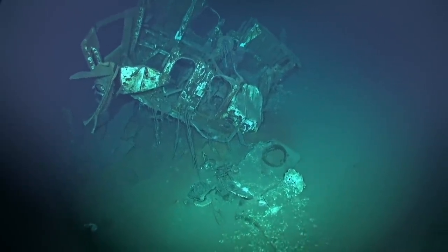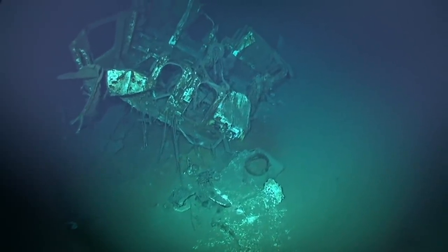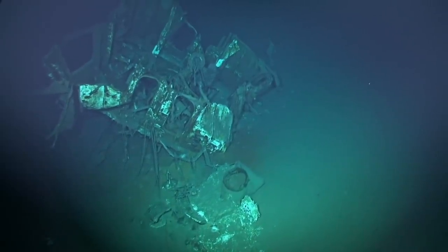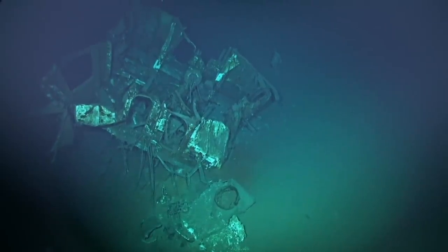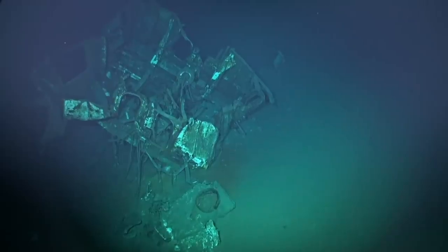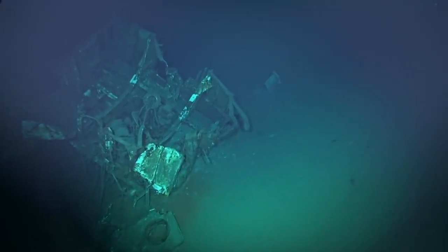So this is the first one we came across. And this is the number three gun on a Fletcher-class destroyer. And you'll see as we work our way around this gun that this particular gun sits on top of a pedestal or a raised area, so it has external vertical sides next to the mount itself. So it's not down into the deck, right?